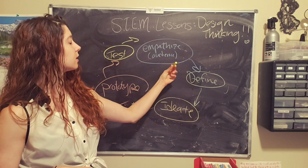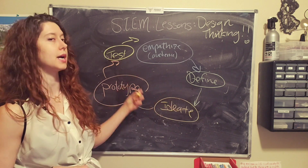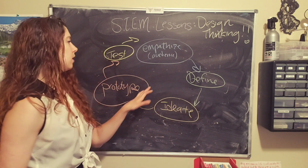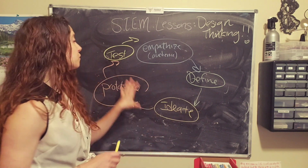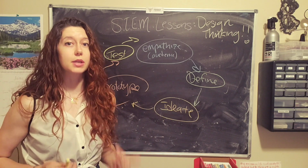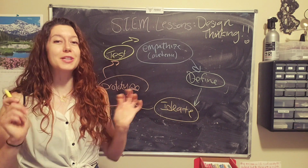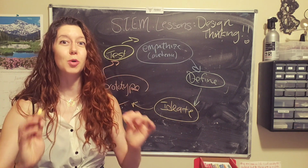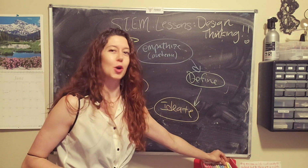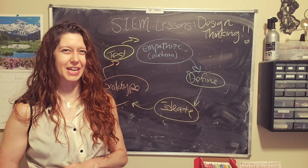Sometimes you might be able to skip these 3 steps and go straight to prototype and test. This is sometimes called failing fast, because I am a big advocate of changing one small thing and then testing again to keep things simple and to really figure out what is literally the minimalist viable product that I can come up with. Big fan of cardboard, hot glue, and very simple materials like that.